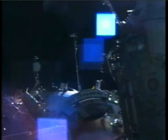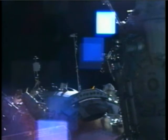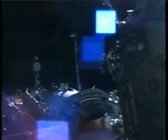And also position yourselves well above the thrusters and grab onto the next handrail, which is number 2643. Copy.